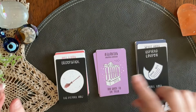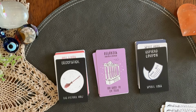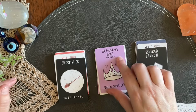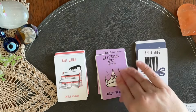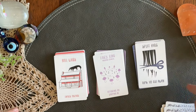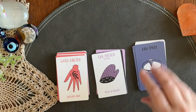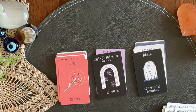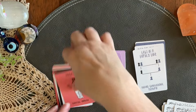The one thing about the lore, it also has the location where the lore is from. So Atlantis, various locales, Too Good to Be True, The Princess Saint, Scotland, Forge Your Way. So each one of those does have the place that the lore originated. So here for ends, we have Split Ends, Time to Cut Away, Bell Witch, Family Turmoil. Whoops, that's the thank you card. These are just super cute to have in your collection, to do a one card reading and so on. So I'm looking forward to playing around with these.